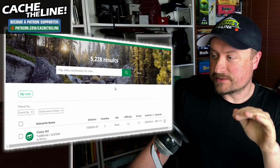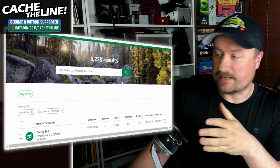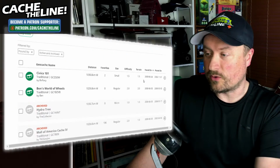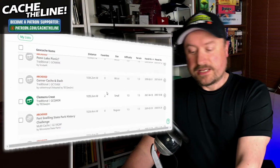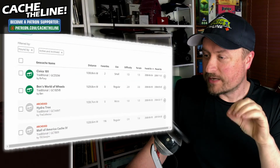But the main thing with this is that because it uses the advanced search, you're only going to get 1,000 finds max. It'll tell you how many results there are, but just like any other search, it'll only scroll and keep scrolling until you hit 1,000 caches and items in the list. So that's one limitation right now. There is a way around it.